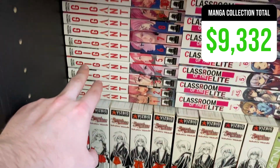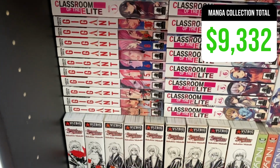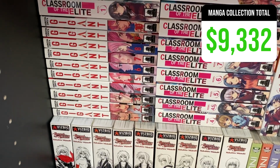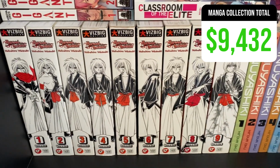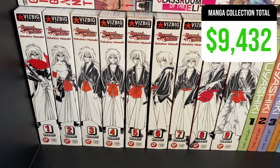So here we have, actually forgot to mention, Gigant by Hiroya Oku, the author of Gantz. Paid retail, or I guess Right Stuf price, for all of these, so about $10 per, so $100 for the set. Then down below we have my Rurouni Kenshin VizBigs, the complete set 1 through 9. I'll admit, I overpaid for these.